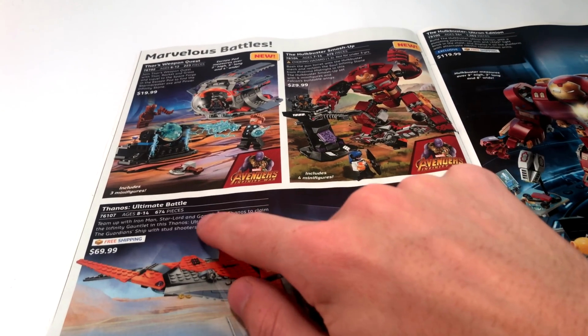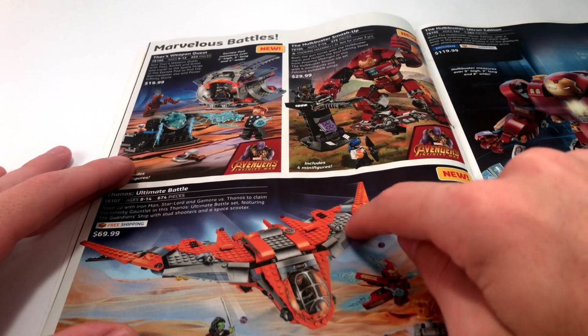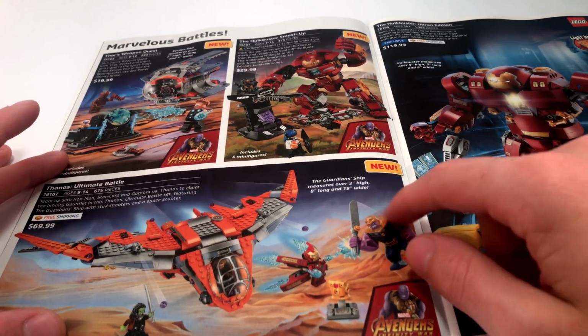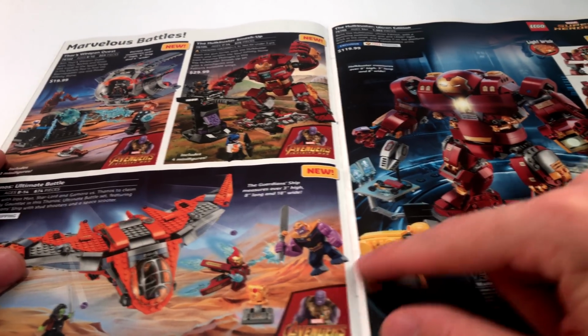And then we also have the Thanos Ultimate Battle here, which is actually really cool looking. This ship is pretty darn sexy if I do say so myself. Then I believe that's Thanos there. He's pretty, I don't know. He looks weird to me, always does. Then we have the Gauntlet, I believe, so pretty cool.